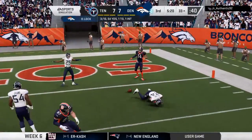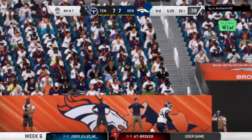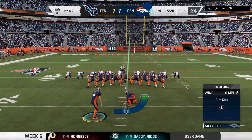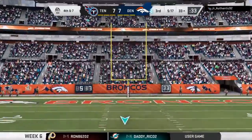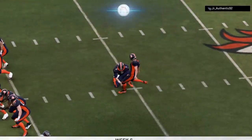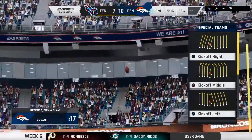Now, meanwhile, a pass that should have been intercepted, but it winds up falling incomplete. We've seen these defenses make enough opportunistic plays to keep this one low scoring. Flying around, making plays on the ball, and we see yet another errant throw as a result. Well, they don't get a touchdown here on the opening drive of the third quarter, but I think maybe you still say mission accomplished as they come away with the lead.